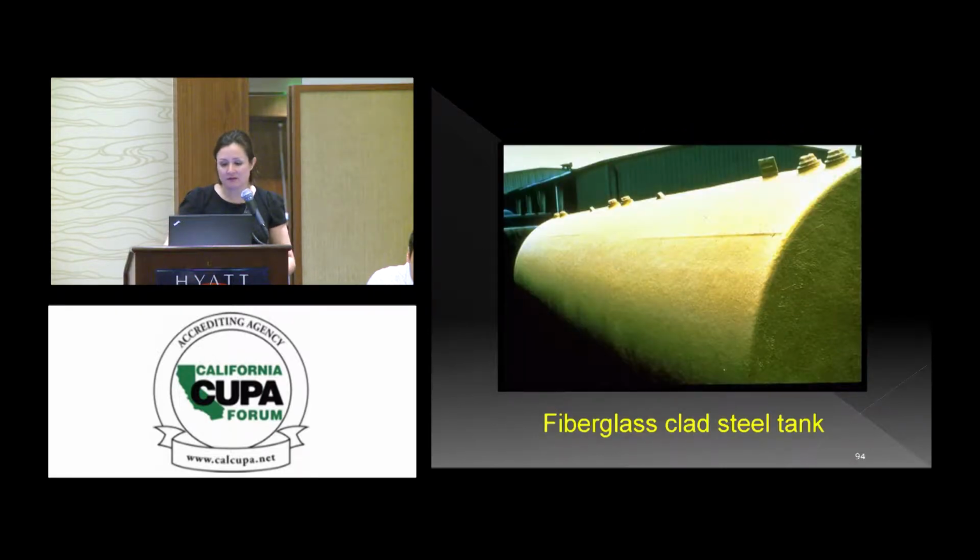Okay, here's just an example. This would have been a new tank install because a fiberglass is actually bonded with the metal. And you can see the coloring, the fiberglass coloring. And you notice all parts of the steel are covered. The bungholes, any metal part is really covered, so that's what's protecting the steel.